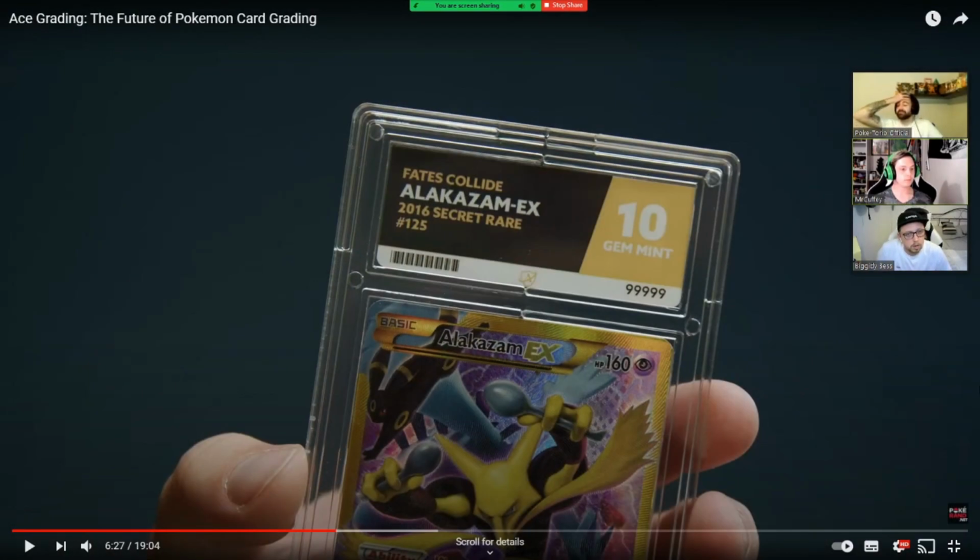So I just pause it there and take a good look. First thoughts of the slab. I'll let you guys go first. I like the color scheme as it is matching the Alakazam there, and it's nice, plain and simple.